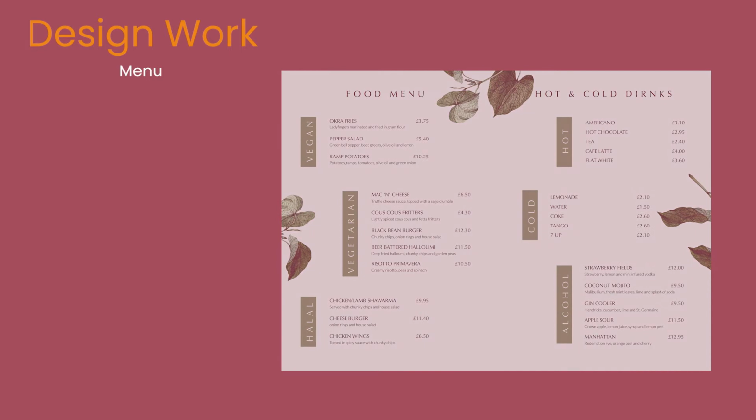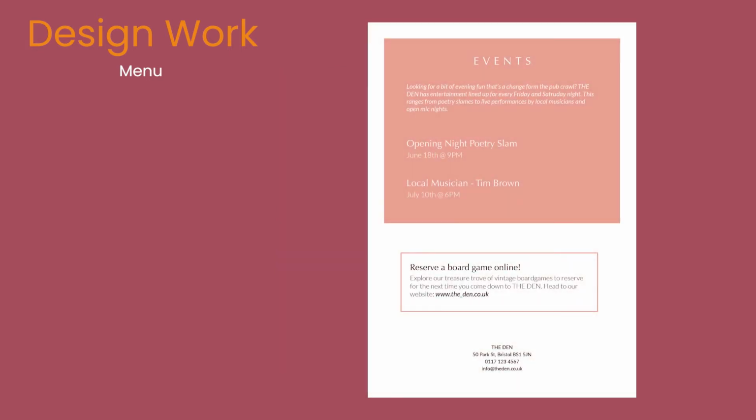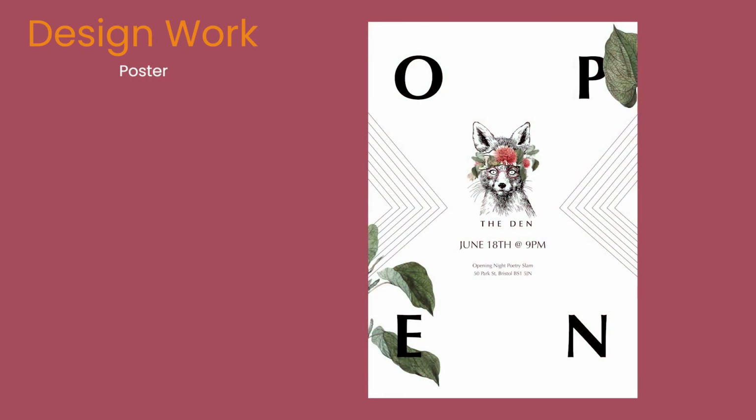I would like to try to design it again, maybe focusing on the poetry slam instead, and then compare the two finished posters to see which one comes out better.